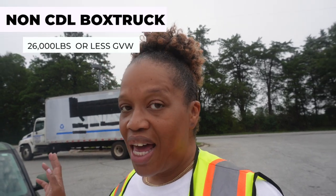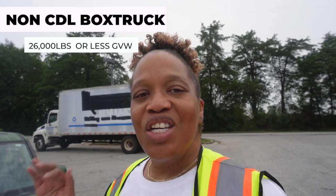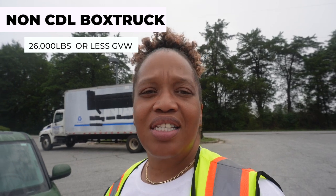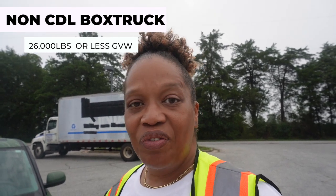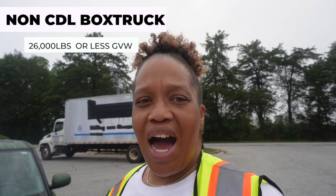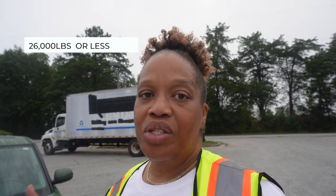Whether you're a CDL holder or a non-CDL holder, you always want to make the best decision possible for your box truck. If you're a CDL holder and you decide to get a box truck 26,000 pounds or less as far as gross vehicle weight, you can drive a truck without all the limitations that having a CDL can bring, like IFTA and the Drug Consortium, to name a few. If you're in a non-CDL box truck, those areas are not applicable to you.